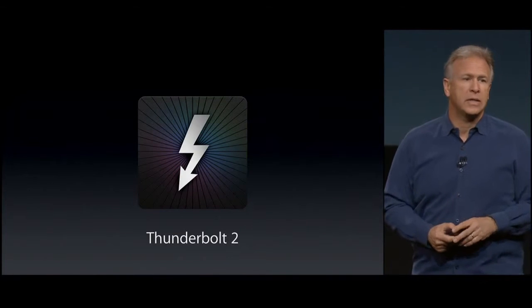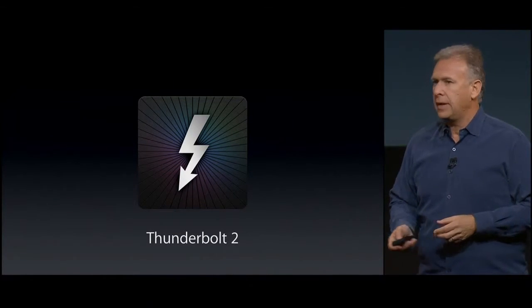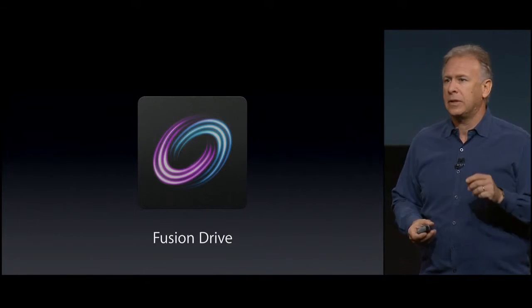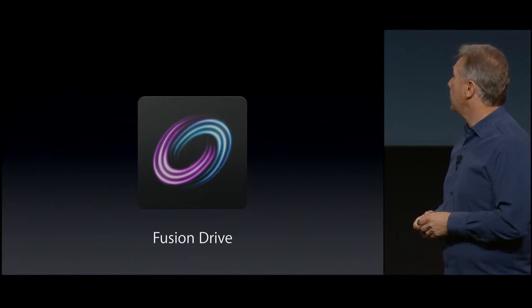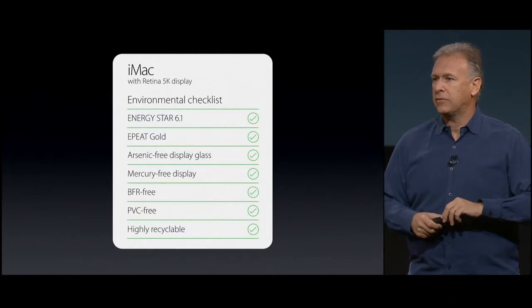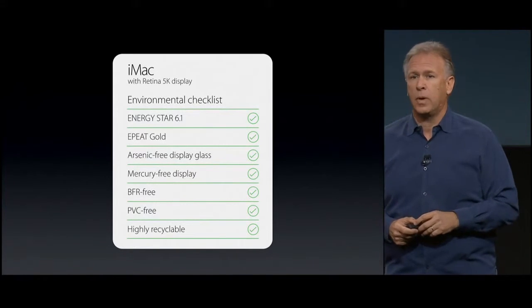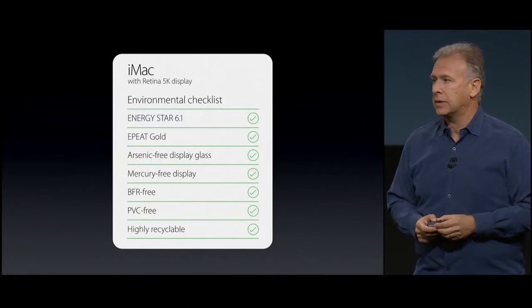I/O is faster as well. It is now Thunderbolt 2, 20 megabit per second bandwidth per port. It's faster storage, standard terabyte Fusion drive. And it's all built together, like all of our products, in the most environmentally friendly manner, including supporting the latest Energy Star 6.1. So it's a very efficient desktop product.